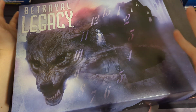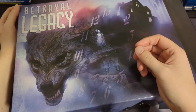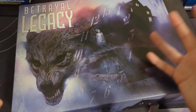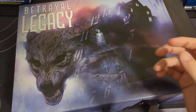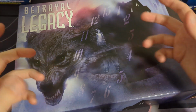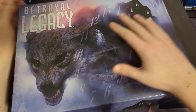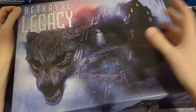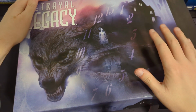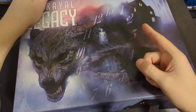Other legacy games. Oh yeah, the big one, Gloomhaven. That's why we got Gloomhaven, basically, because Gloomhaven is probably one of the biggest. I guess Frosthaven is bigger, but Gloomhaven and Frosthaven are some of the biggest and densest legacy games out there, where you go on your own adventure, and the game itself changes as you go, and you unlock things. But this is the first one that I ever played. Oh, also Aeon's End Legacy.